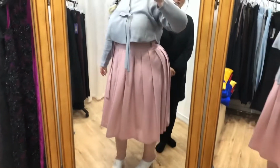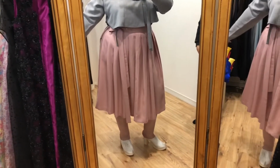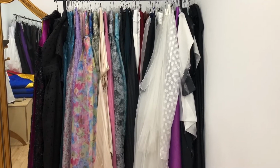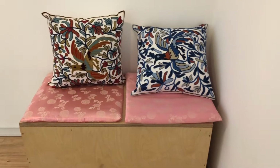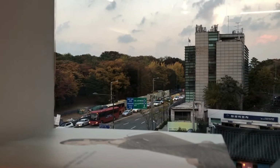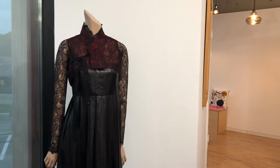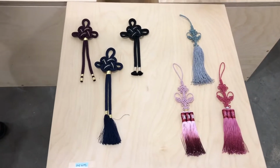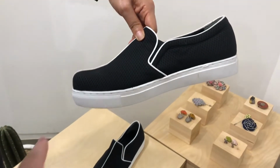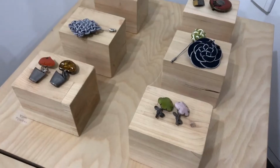I like it. Curvy hanbok. Yay. The nose of the sheep. Yeah. Cool. That's cute. Artist.